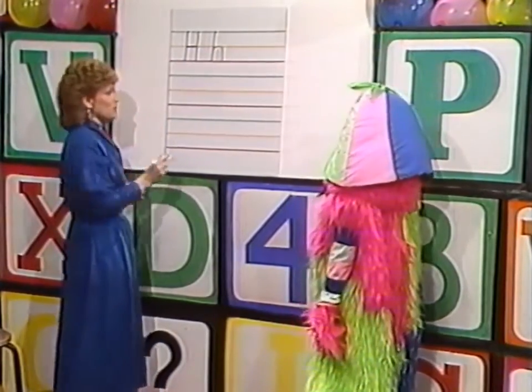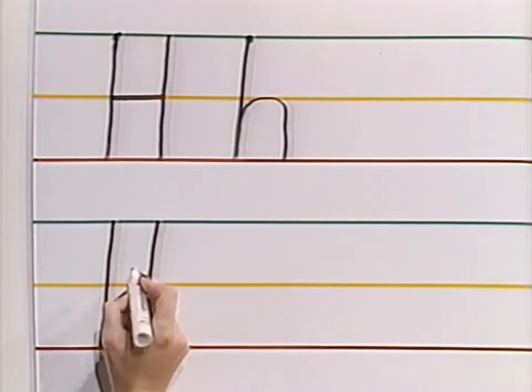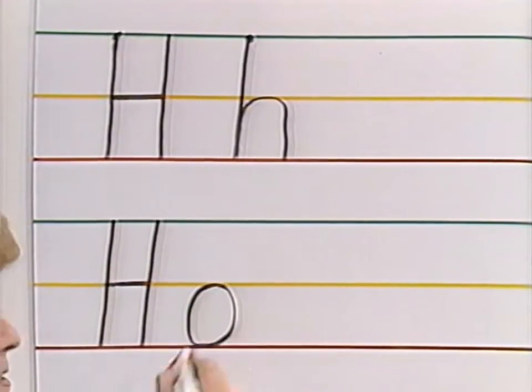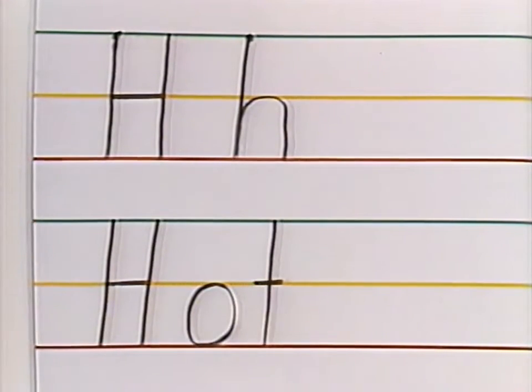Oh, I know a word. This word almost sounds like the sound of H. This is the capital letter H. What sound does H make? This is a small letter O. O says ah. And this is a small letter T, and T says T. Let's sound it.